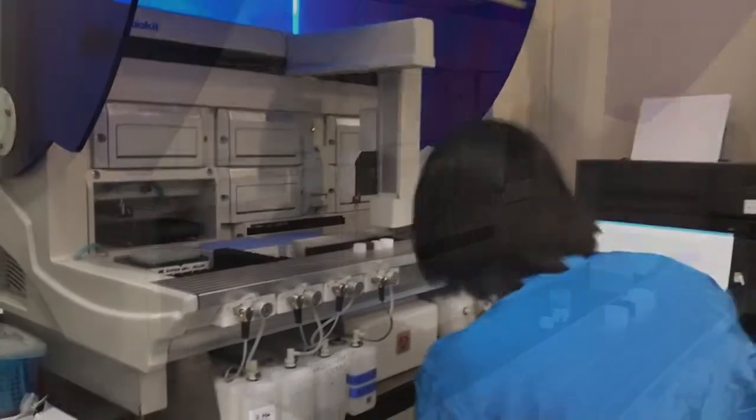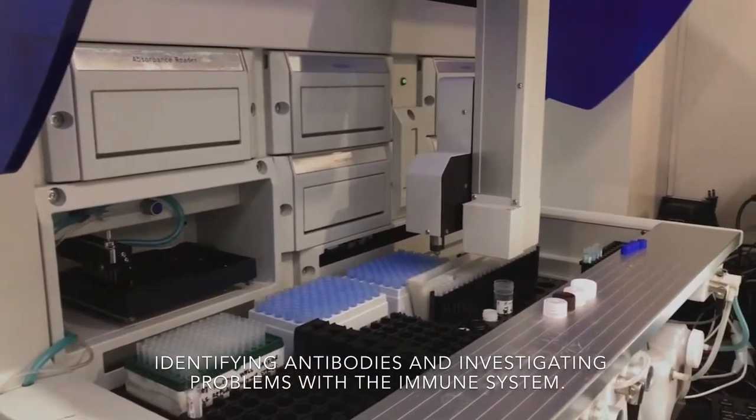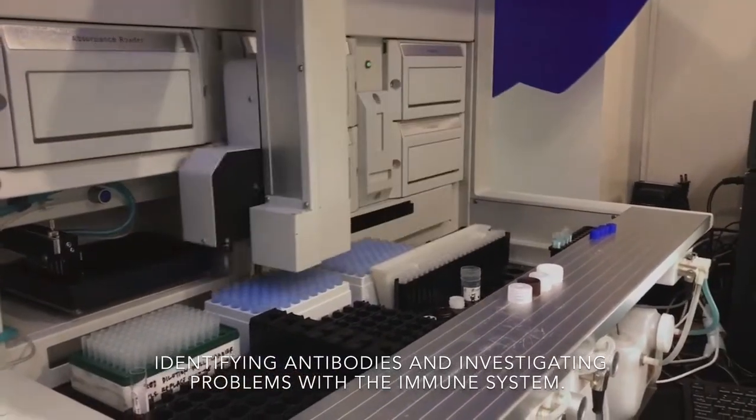Immunology and serology focus on identifying antibodies and investigating problems with the immune system.